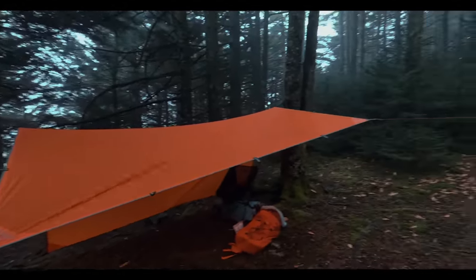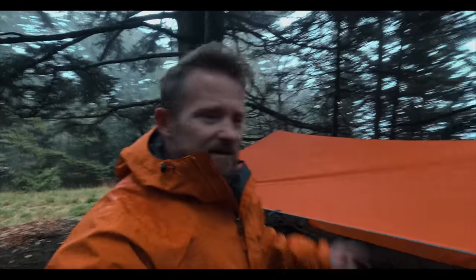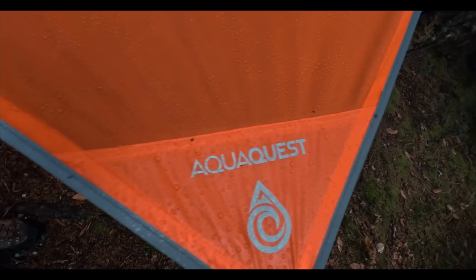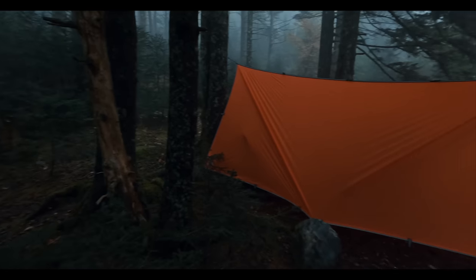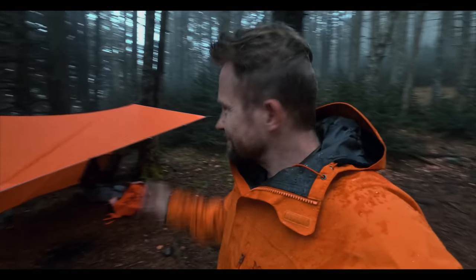This is going to be exceptionally strong, waterproof. This is a square tarp, 10 by 10. Tons of tie-off points, super, super durable. In my opinion, there's nothing better than this right here. Once you have the principles down, you can set these up super quick, just like I did here. This took 5 minutes or less, super simple.